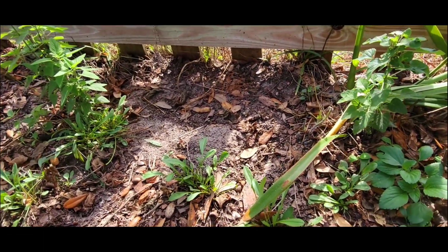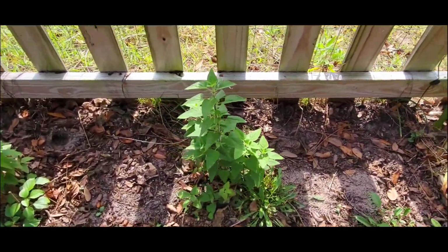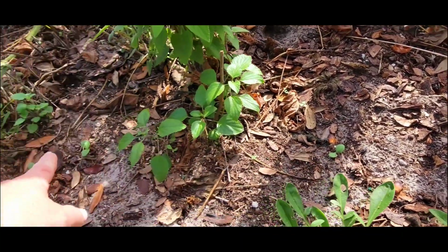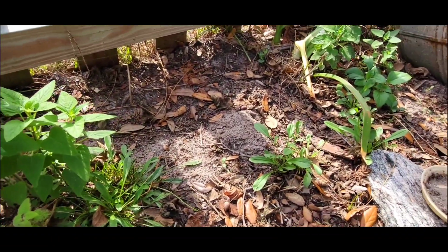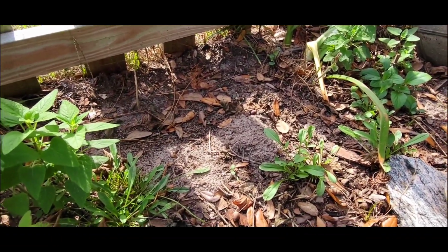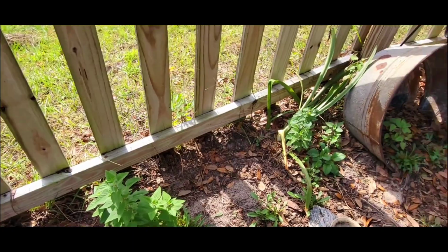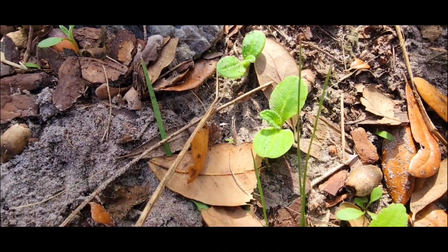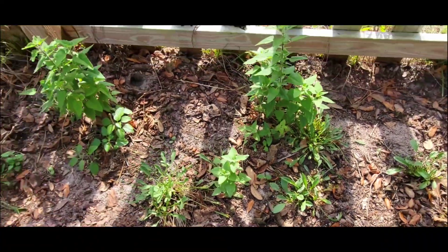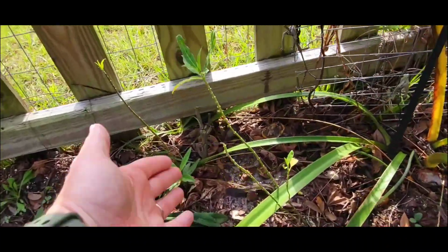Let's see. I seeded things in here, and there's some borage. Borage is edible. I plan to use a lot of it in tea. There's bachelor buttons in here. I seeded poppies in here, but I don't see any of those yet. It might be too warm for poppies here. Who knows? Oh, here we go. There's a little bit bigger of the borage. It's kind of furry. Bachelor button. There's some more milkweed that's hanging on.